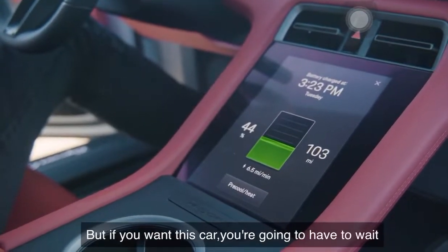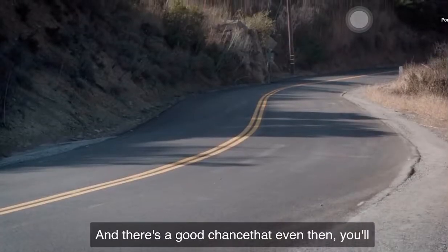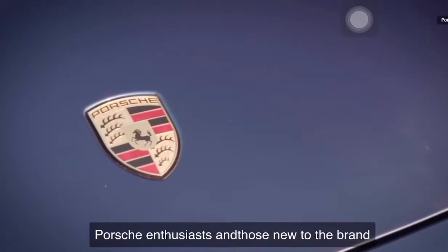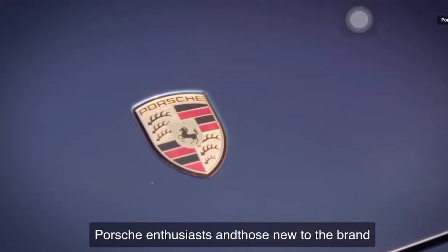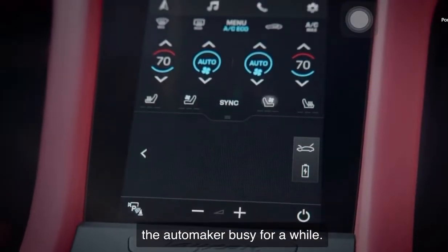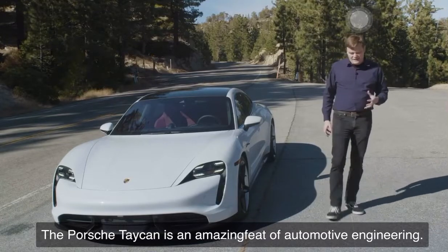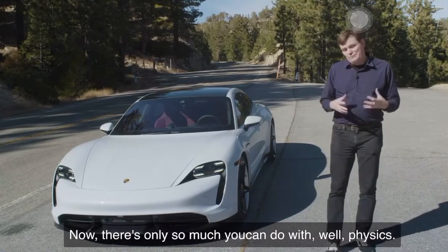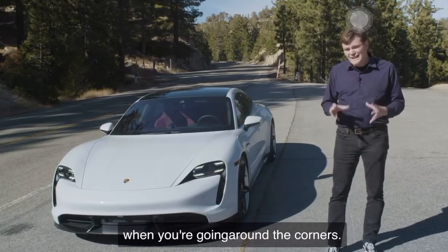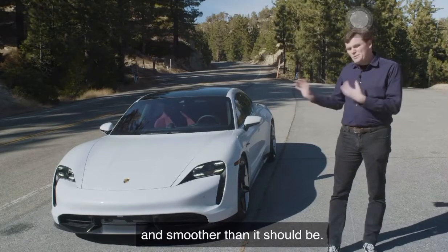But if you want this car, you're going to have to wait until the end of the year, and there's a good chance that even then you'll be stuck on a waiting list. Porsche enthusiasts and those new to the brand have already put down enough deposits to keep the automaker busy for a while. The Porsche Taycan is an amazing feat of automotive engineering. Now, there's only so much you can do with, well, physics. You can feel the heft of those batteries when you're going around the corners, but Porsche's been able to make it feel, well, lighter and smoother than it should be.